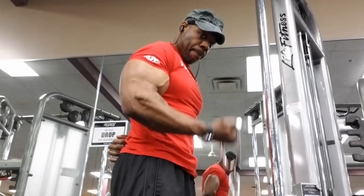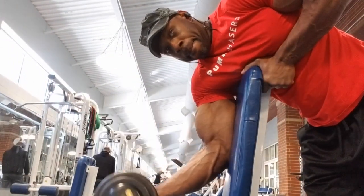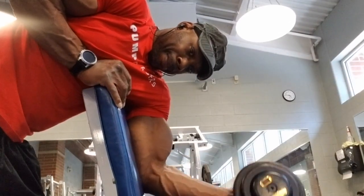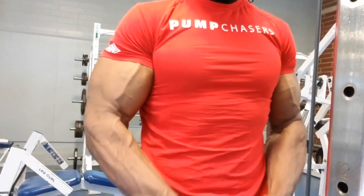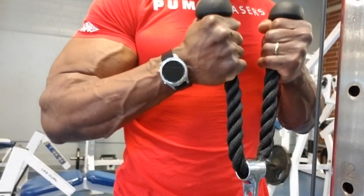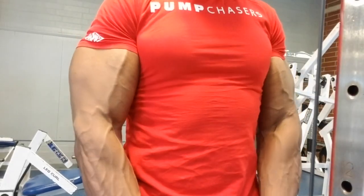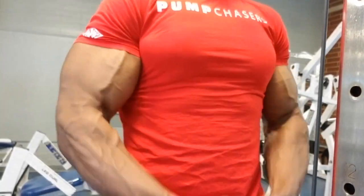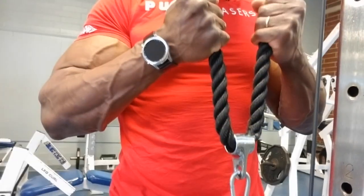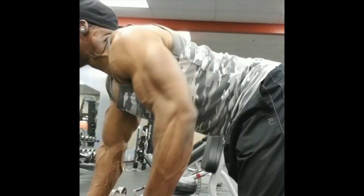I would mix up my arm workout, the type of exercises I would do. I would sometimes do a barbell curl, and some days there would be no barbell curl. I would do dumbbells, I would do the ropes, and I like to do the ropes for my brachialis as well. Not only would I do the dumbbell hammer curls, I would also go over to the rope and do the rope hammer curls, and I love doing those. I think they make your arm look so much thicker once that brachialis finally comes in.